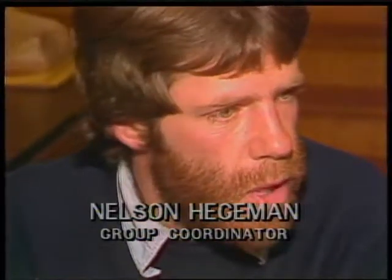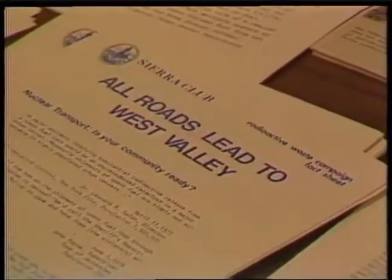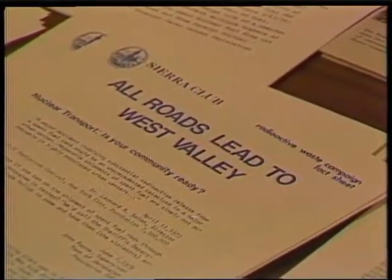I don't see it as a valid argument for anyone to say, well, enough people in West Valley aren't against it. It's going to affect everyone in this area, especially if there's an accident in transportation or if there's a major accident at that plant. Then, because you're a resident of West Valley or Ellicottville isn't going to save you.